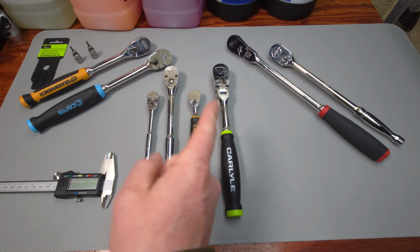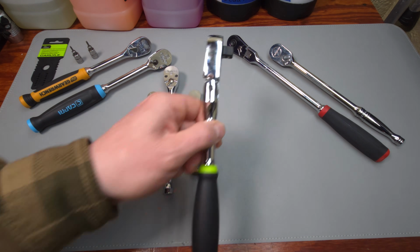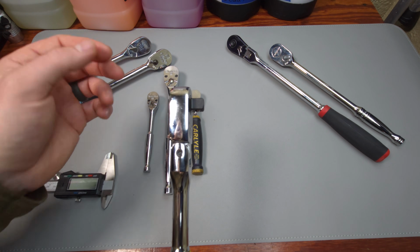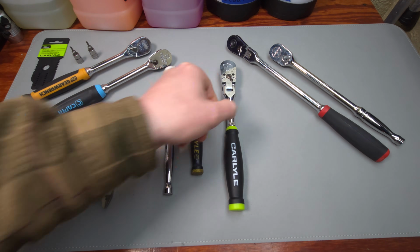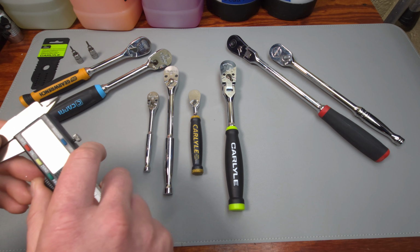Now, one thing I will say is it is a little bit thicker than all of my other 3/8 drive ratchets. It's not a low profile design. If that's something you look for, this is definitely not one of the smallest 3/8 drive profiles out there. So just getting into it real quick, I'll show you it compared to some of my others.